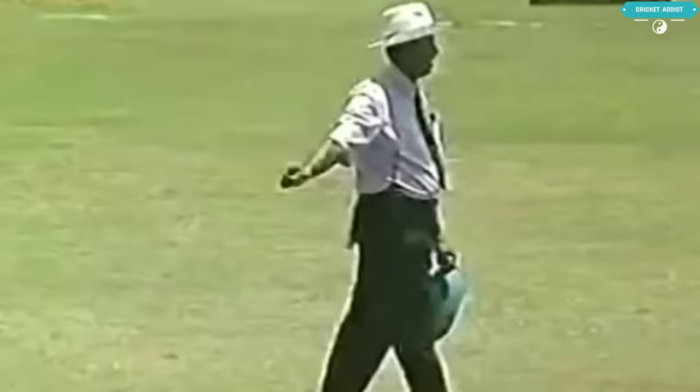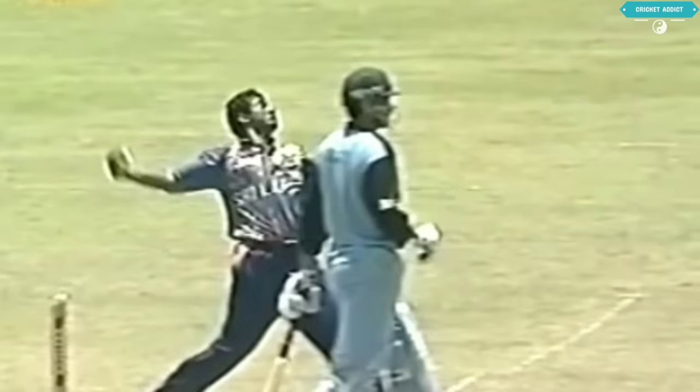Oh, that's delicately played. That's a no ball too. So this is turning out to be a good over for the Indians. A six off the first ball. Just trying that little bit extra. You see that foot go over that front line.